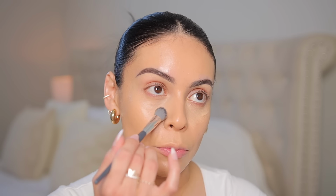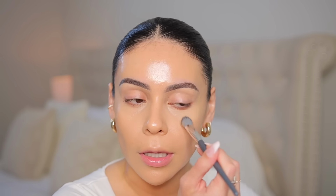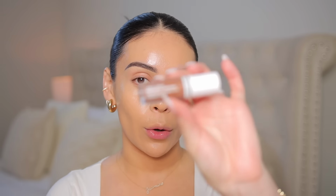The concealer sits beautifully on the skin throughout the day as well. So if you have more dry under eyes, or if you prefer a more thinner formula with your concealer, you will love this one. Then we bronze with the bronzer and contour duo from e.l.f.